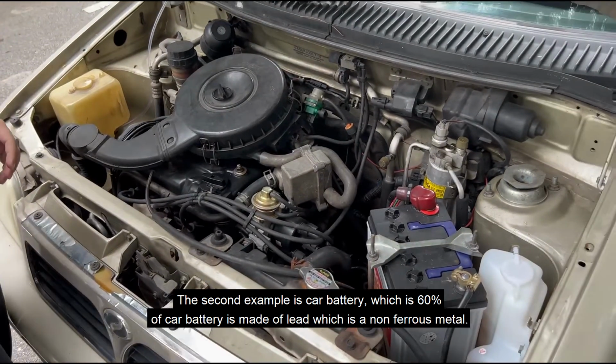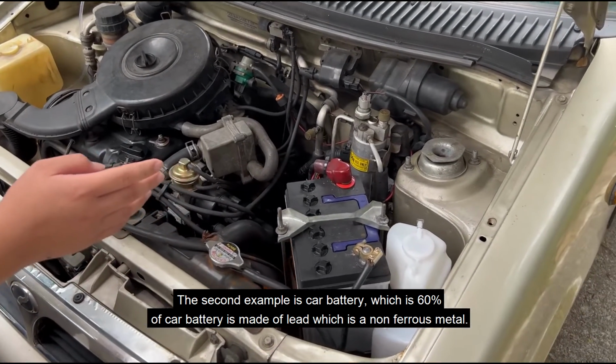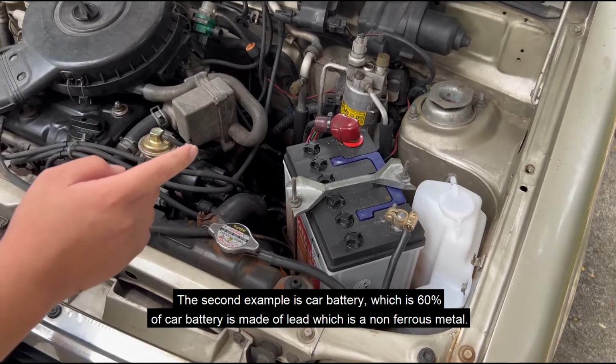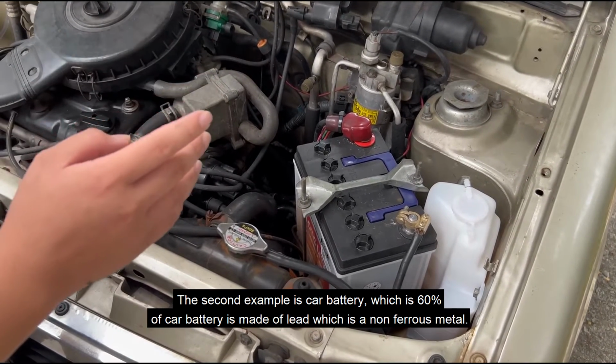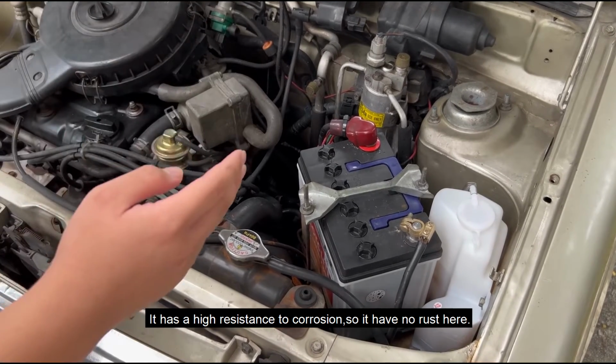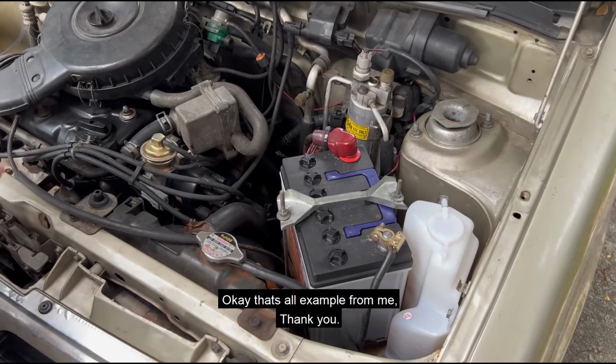The second example is the car battery. 60% of a car battery is made of lead, which is a non-ferrous metal with very high resistance to corrosion, so it has no rust. That's all the examples from me.